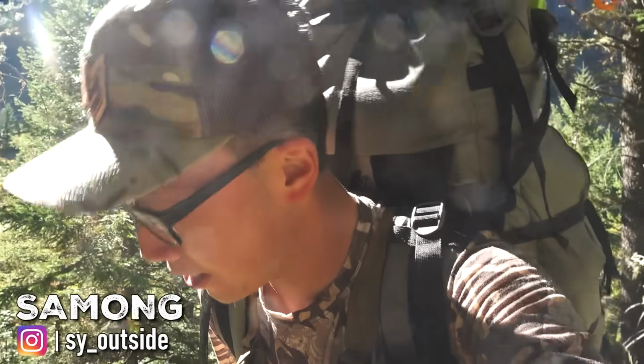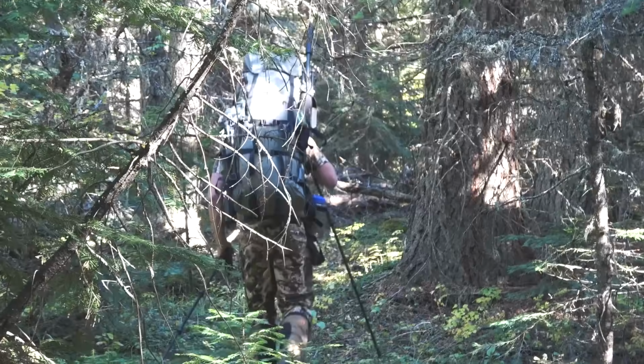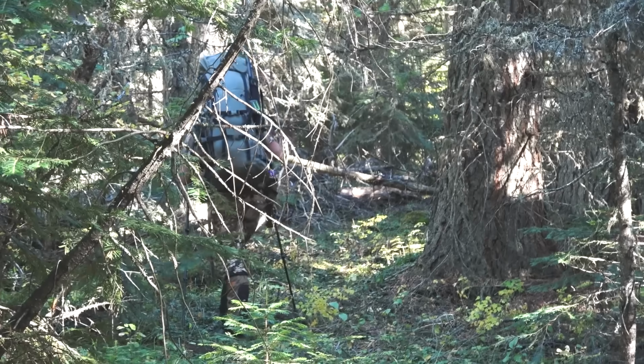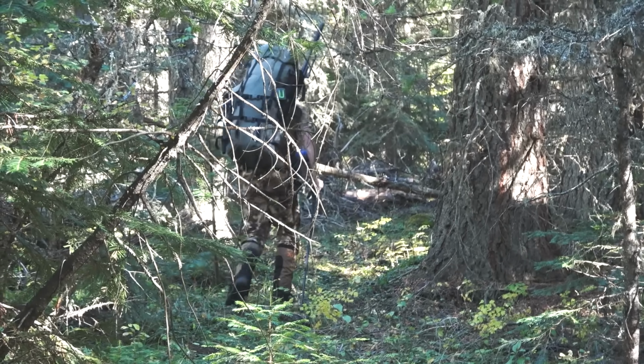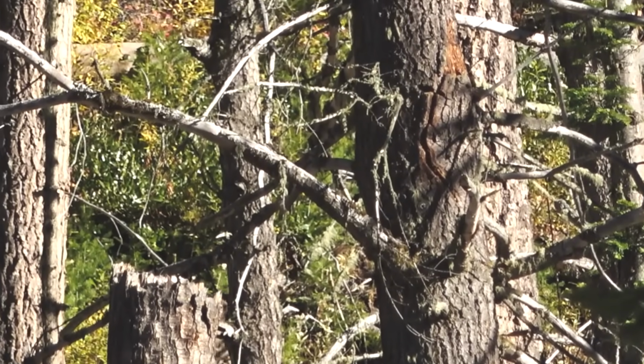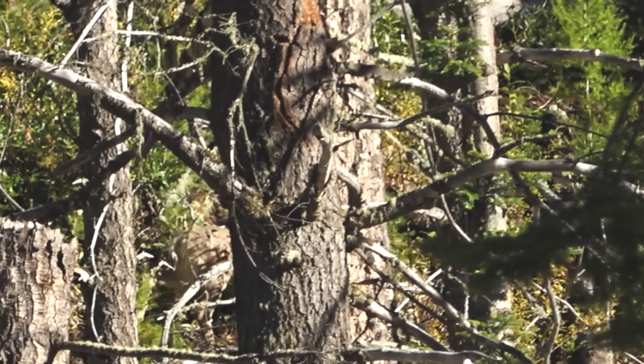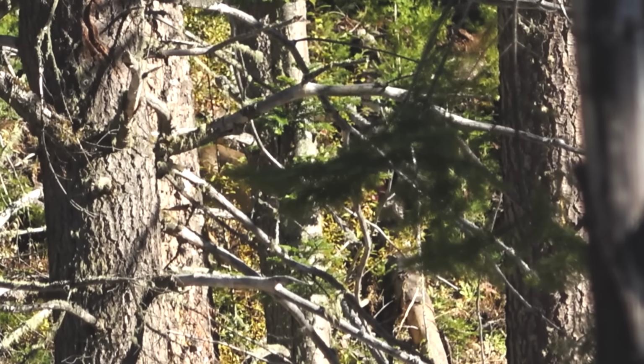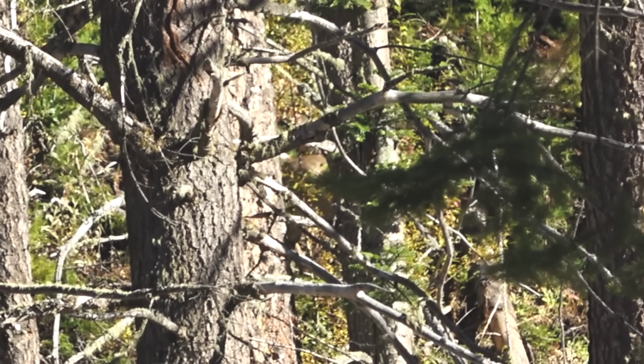Let's try to find a mule deer. It's a fawn. Do you see it? It's a fawn.